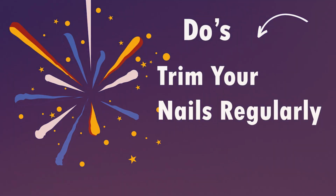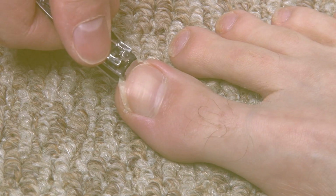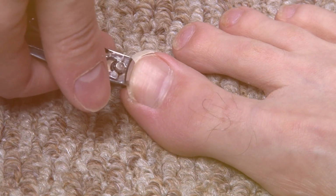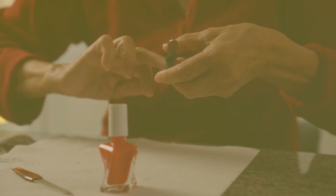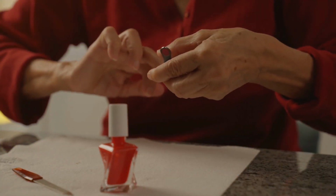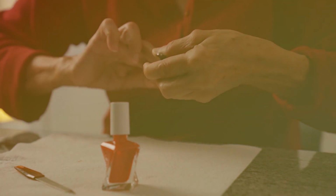Trim your nails regularly. Regularly trim your nails to prevent ingrown nails. For a softer trimming experience, consider doing so shortly after a shower or bath. Utilize a nail file to gently round off the corners or edges of your nails.